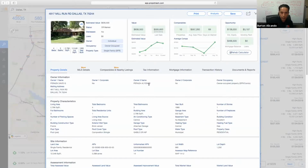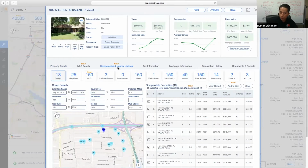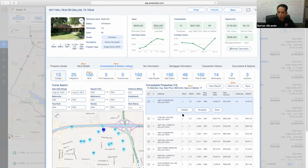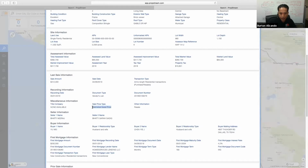When you're in a non-disclosure state, these sell prices that you're going to see, as a matter of fact, when I go to the comparables, this is what I told you earlier, when you're in a non-disclosure state and you go to comparables, county records, which is comps, and neighboring records, which comes from the county, these will not work for you. For example, here's one that says, hey, a property sold for $312,000, right? So I'm sitting here thinking, oh, $312,000 is what that property sold for. But if I go to the details of that property that just sold, and I go to the last sell information, it's going to say that that amount is actually an estimated sell price. So guess what? This is wrong. I don't want to give that to anybody because I'm going to look like a fool.